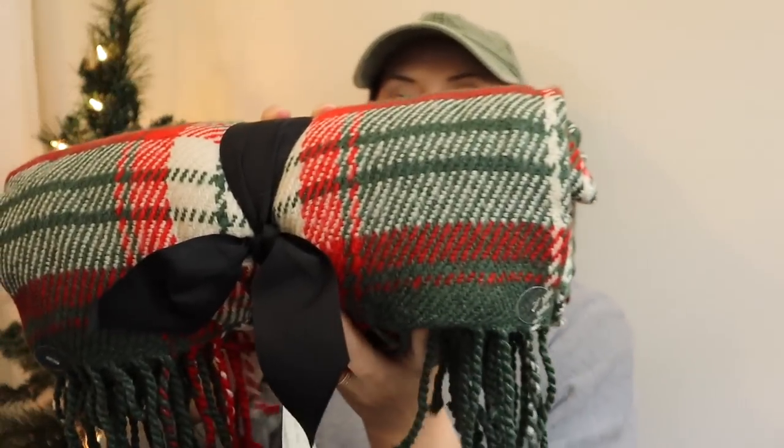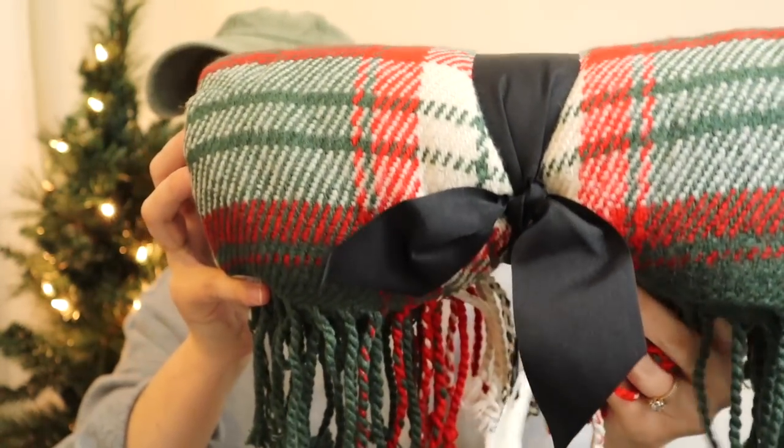If not, it'll end up going on one of my couches. But anyway, this is just a standard size throw, and it was $19.99, which I didn't think was bad either. It's super soft, really pretty. It's exactly what I was looking for this year, so definitely loving this. They also had so many pretty pillows and things like that. I did end up ordering some throw pillow covers on Amazon, so be on the lookout for a Christmas Amazon decor haul. That will be in an upcoming video. I ended up purchasing several great pieces from Amazon this year for Christmas, and I'm so excited to share them with you guys.